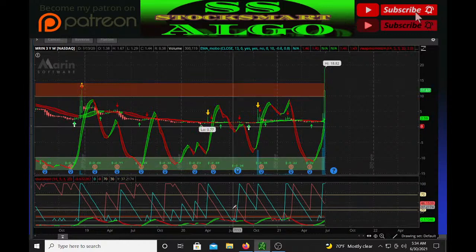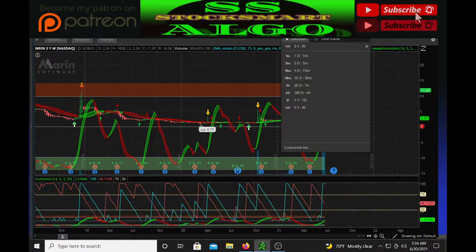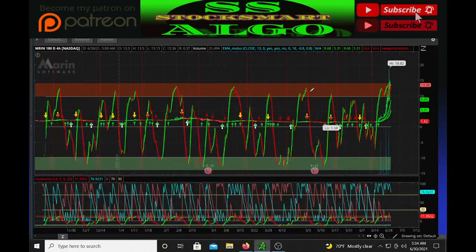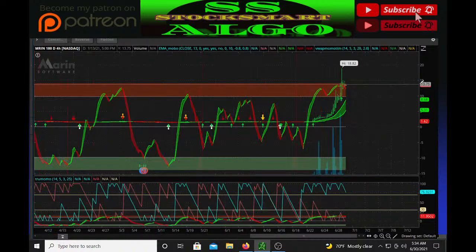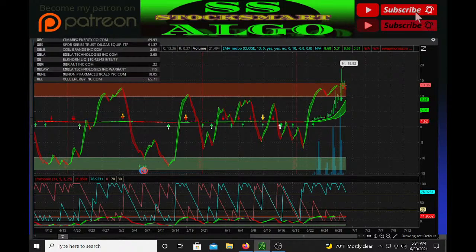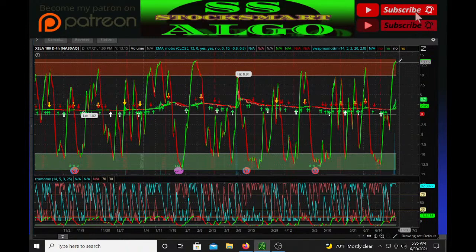Okay. We see signs like this and like this. You know, those are typically good buying signals. And we can see on this weekly chart, you know, where we also had other opportunities. Xela. There, we're looking way overbought.